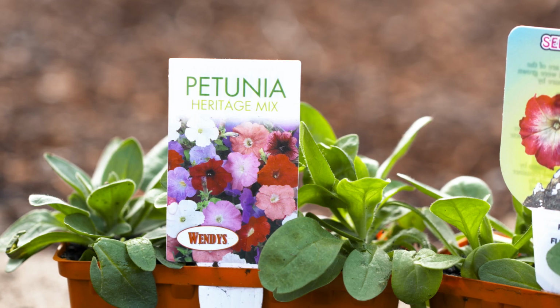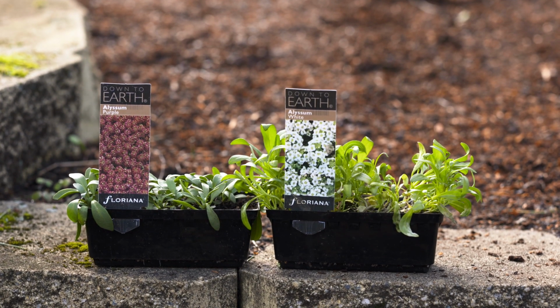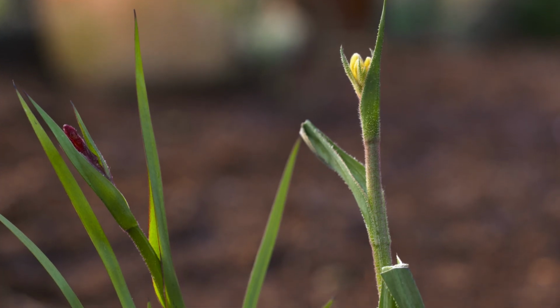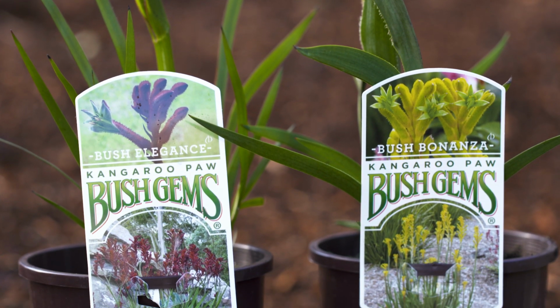Pretty petunias, French marigolds and alyssum are good hardy choices. And in October, another great plant, kangaroo paws, to attract birds into your garden. If you don't know what to plant, come into store and one of our experts will help you out.